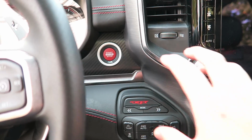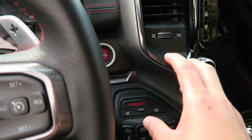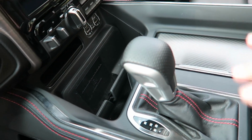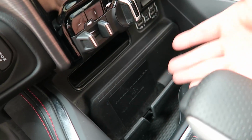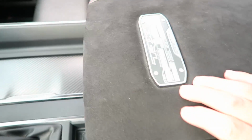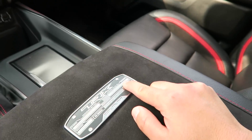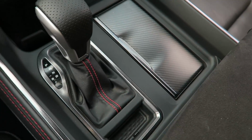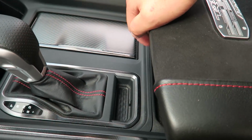The other big change in the interior is the transmission dial selector is no longer on the dash. It's moved to the center console for a more sporty feeling. So the center console here is redesigned, still have those wireless charging pads there. And then we have a plaque here that says TRX, the VIN, horsepower, the engine. It's covered in suede with some more red accent stitching.